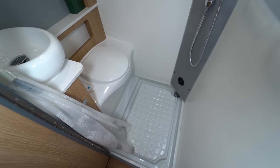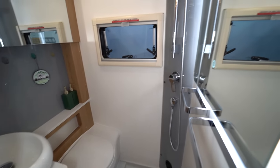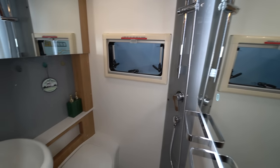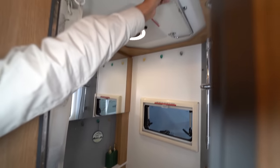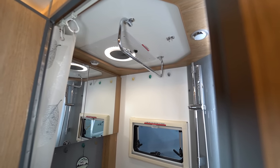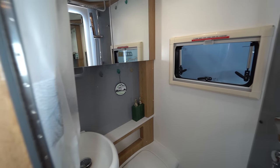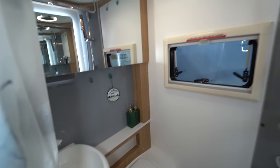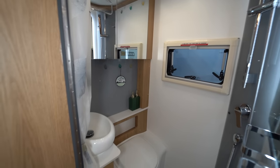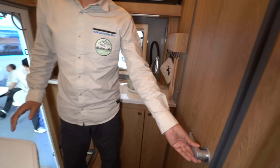It has space for hanging clothes, of course. Because we have a washing machine, we need to hang clothes. So here you can hang your clothes. I'm going to show you now the washing machine. There is a washing machine. I saw it when I came into the camper.